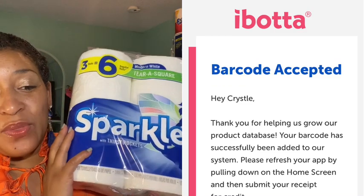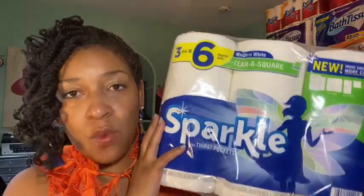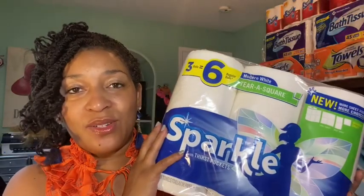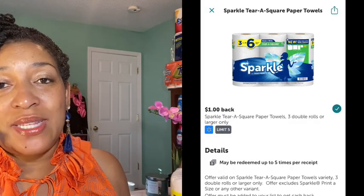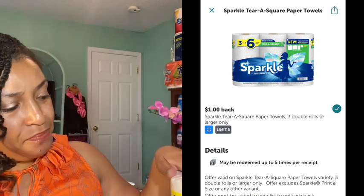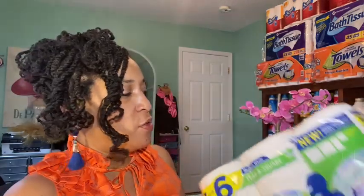And I did. So the Sparkle Tear-a-Square paper towels are priced $3.98. I did not have a coupon for this, so I had to pay $3.98 in store. There is a $1 Ibotta rebate, making the final cost $2.98. Now, there is a Sparkle paper towel coupon that you can use, but it is for the 6-pack, not for the 3-pack, okay? So if you want, you can go on the Sparkle website, okay?